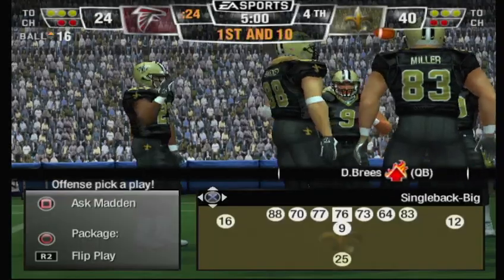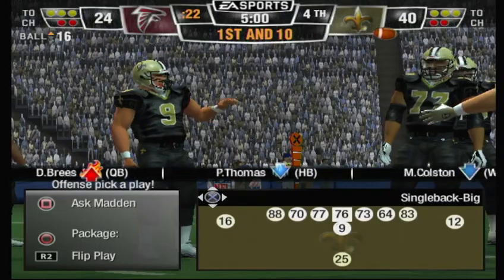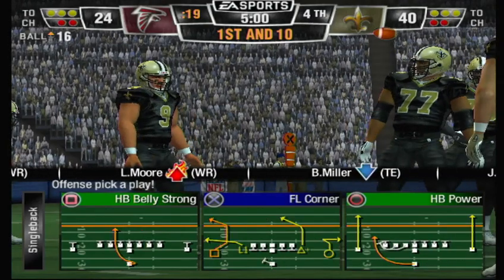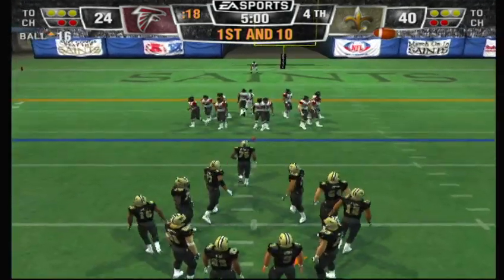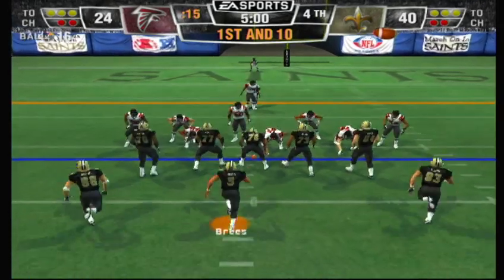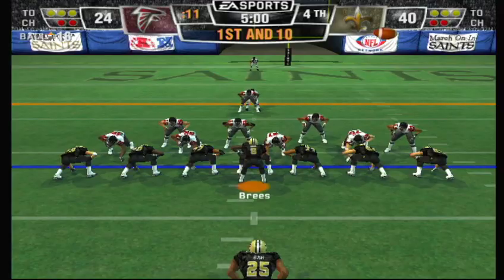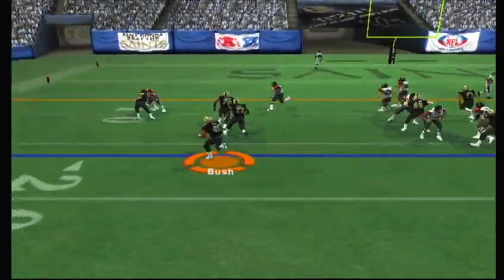The New Orleans Saints can really take control of the game on this drive as they start the fourth quarter in field goal range. They're within striking distance. Ball on the 16-yard line. The Falcons go with a four-man front. Crosses left.